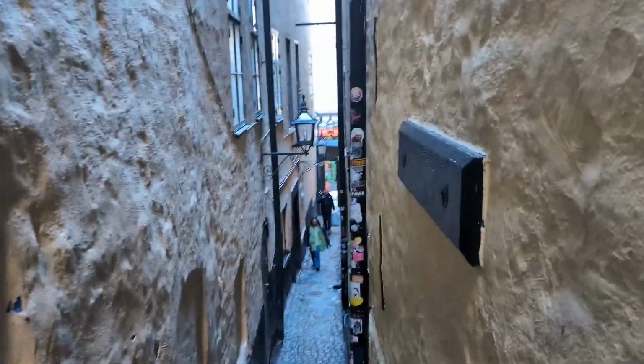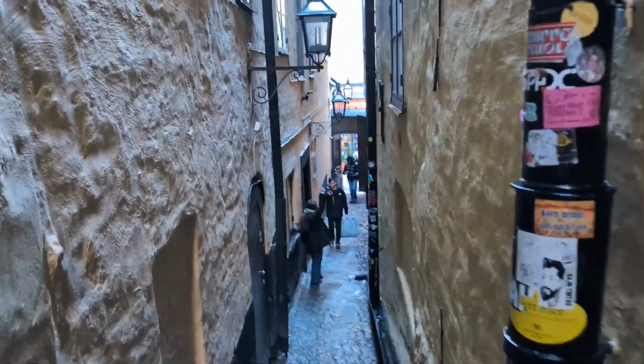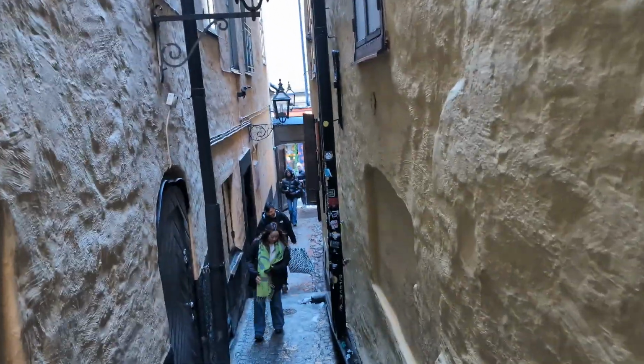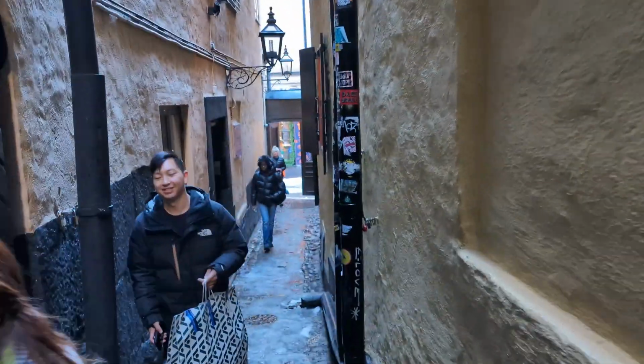We even walked down Mårten Trotzigs Gränd, Stockholm's narrowest street, measuring just under a meter wide at its tightest point. It'd be hard to park a bicycle down that street, let alone a vehicle.